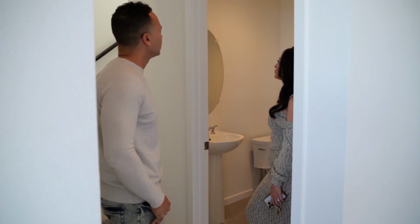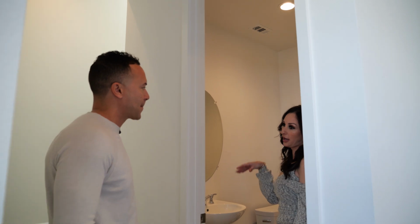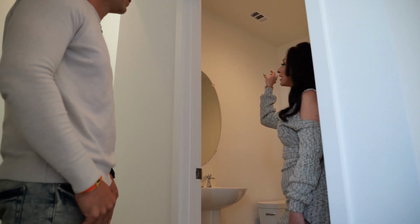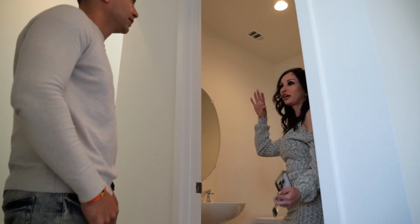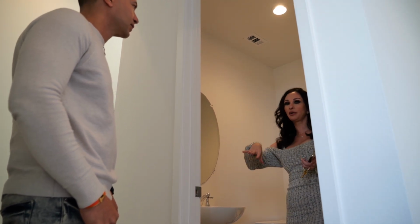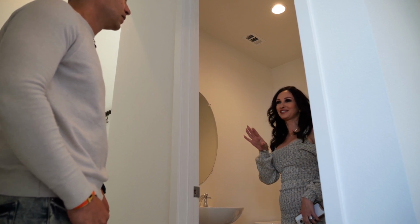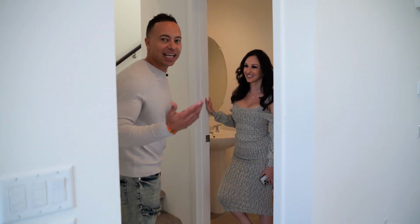Well, I guess we could either do one of the LED mirrors that already has the lights there, or it depends what we do out here too, because I feel like since this is the powder room, it kind of has to flow with the energy of the living room. So maybe something we can find that's like, you know, Destiny's Child. Yeah. See, that's how we do it. I ask the questions, she gives the answers.